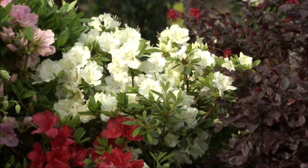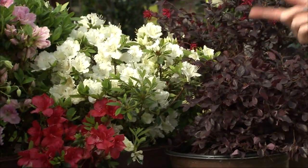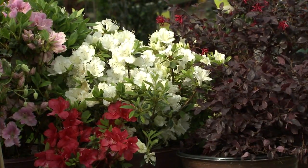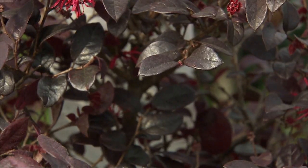Do they tend to all bloom at the same time, or do different varieties bloom at different times? So the Encores bloom in spring, and the great thing about them is they bloom again in fall. Oh, so beautiful. You get 2 blooming seasons on those, so a lot of bang for your buck. And they're evergreen, so they keep their leaves year round. Okay, perfect. What else do you have?